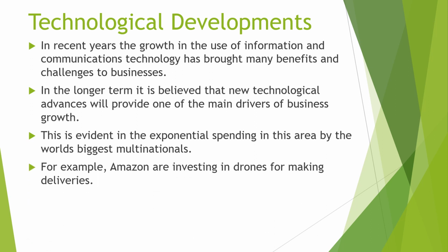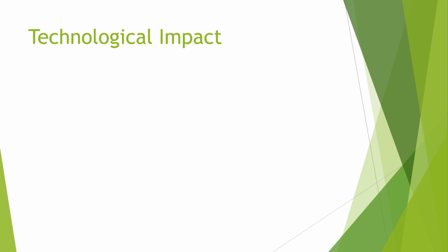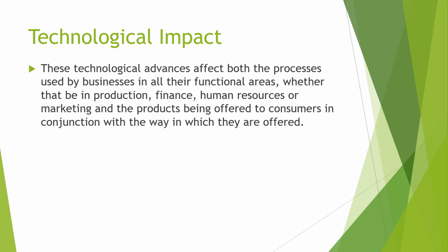For example, Amazon are investing in drones. I have to say, I don't think the drones have been particularly successful recently, and I think it's something that they've actually decided to come away from. Their theory at the time was, from a technology point of view, we will be ready to enter commercial operations as soon as the necessary regulations are in place. This will reduce the need for labour and see great savings being made in the future. Now, as I said there, I'm not convinced they actually did work particularly well, and that's something that you probably could investigate.